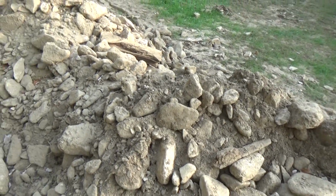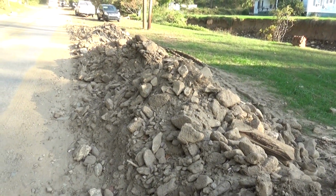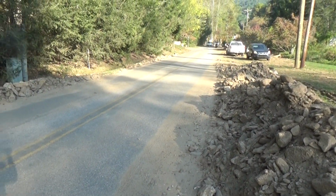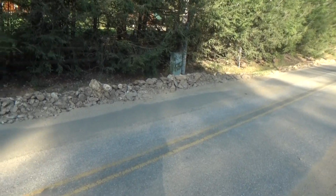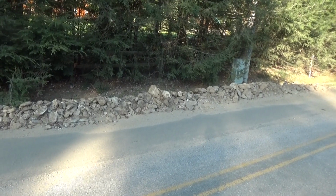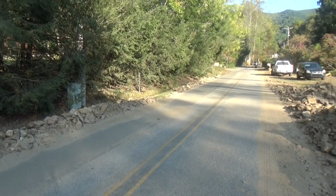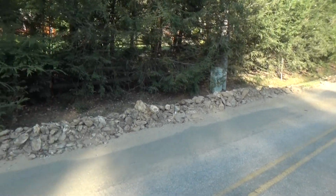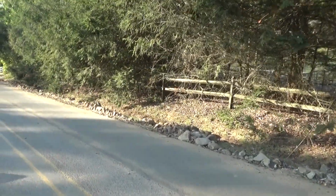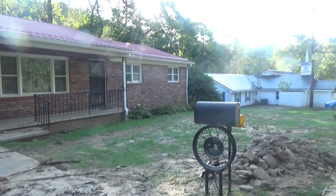And all of the stuff it left over here, these rocks and stuff that came down off the mountainside, probably at one time were all over the road here, and they're on that side too. I don't know if I'd call that a natural barrier for the road, but I guess you could take these rocks and make nice pretty barriers along this road. Just that the people that got flooded back here, that's kind of a shame.